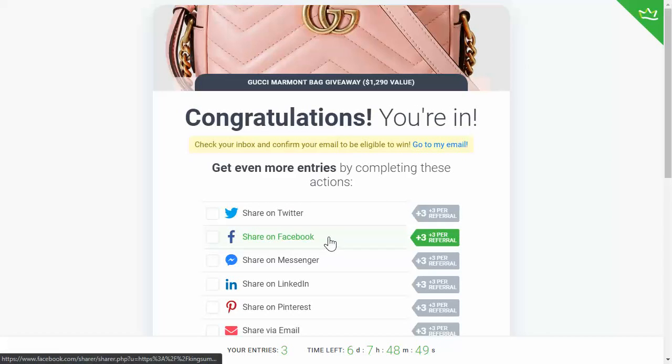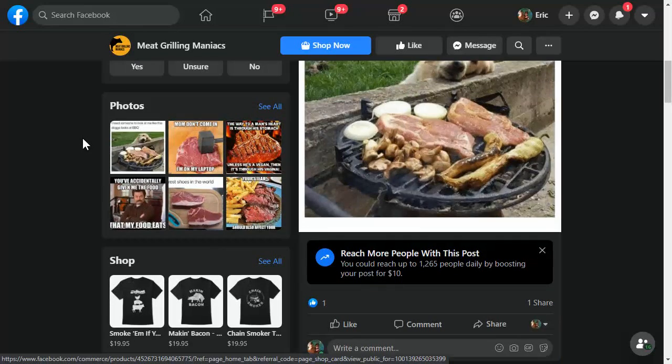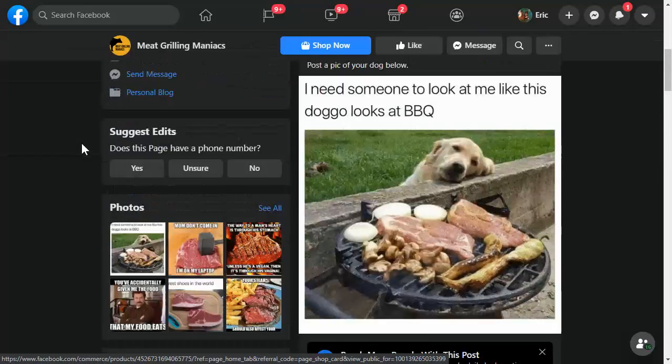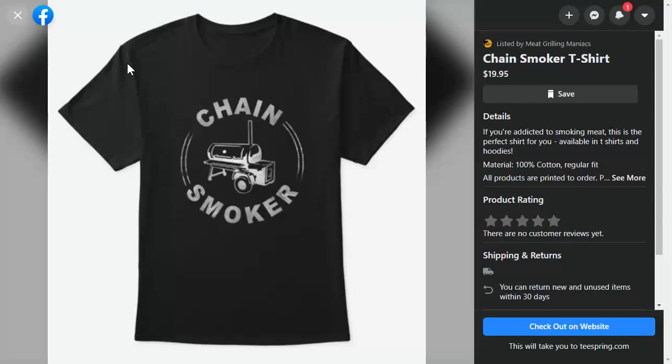And from this email list, you can actually create what is called a lookalike audience on Facebook. So if people are opting in to receive a hoodie that says Making Bacon on it, or chain smoker, or whatever type of design you have, these are people that actually enjoy smoking meat. So this is your audience.